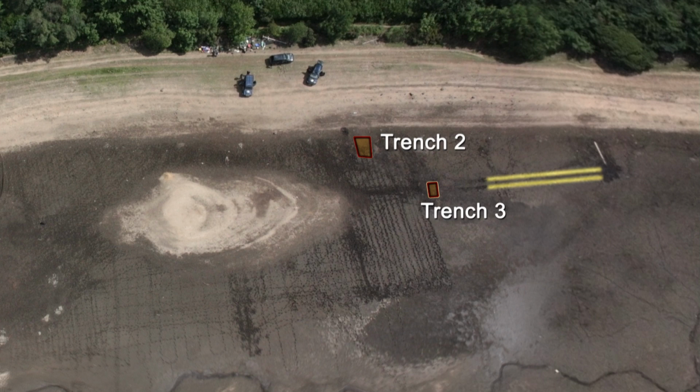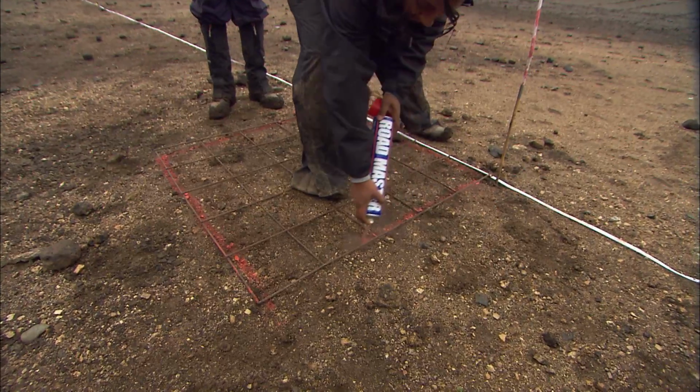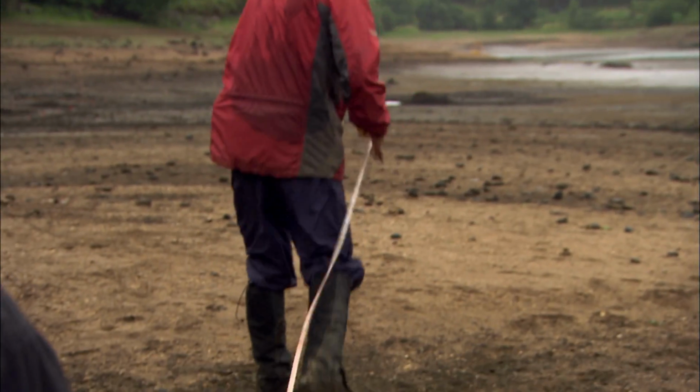We believe we've got a late Neolithic or Bronze Age double stone row that may have acted as a processional way leading to a central mound, which we think is thousands of years earlier. This is turning out to be a more complex site than we thought.